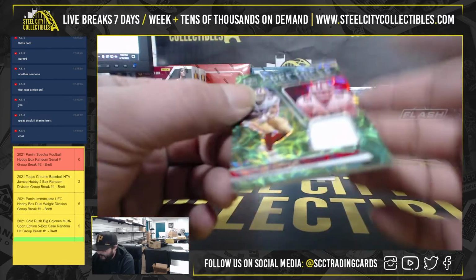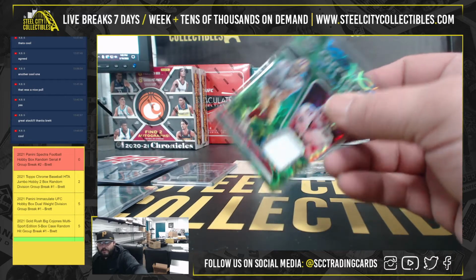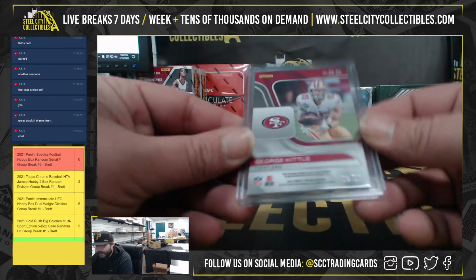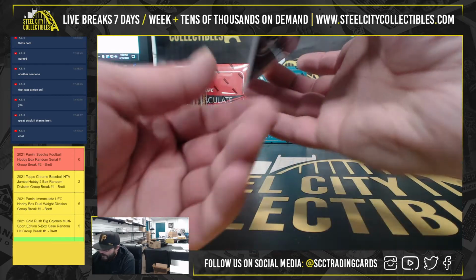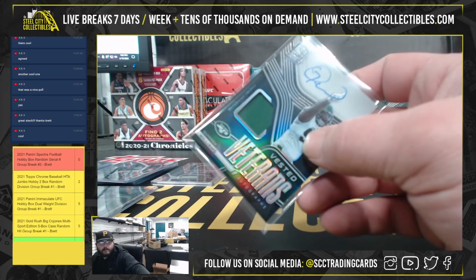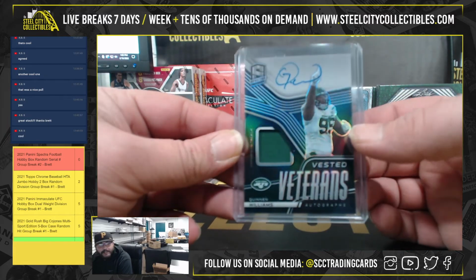9 of 10. Sunday Spectacle, George Kittle jersey relic. Going to Josh M. And 31 of 99 vested veterans, Quinnen Williams. Quinnen Williams, 31 of 99 going to Matthew C.